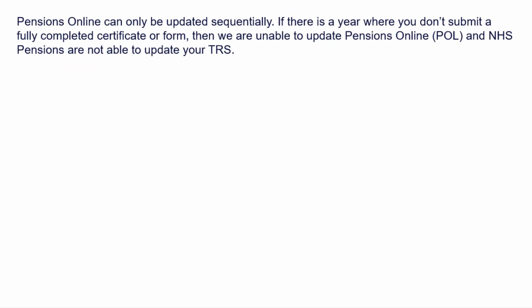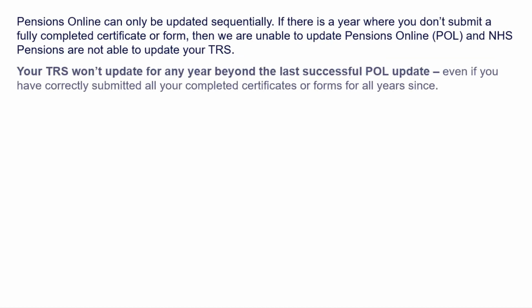Pensions Online can only be updated sequentially. If there is a year where you don't submit a fully completed certificate or form, then we are unable to update the Pensions Online system, and NHS Pensions won't be able to update your TRS. Your TRS won't update for any year beyond the last successful Pensions Online update, even if you've correctly submitted all of your completed certificates or forms for all subsequent years.